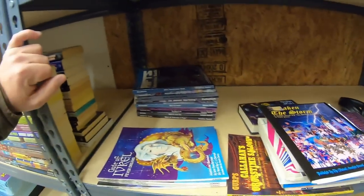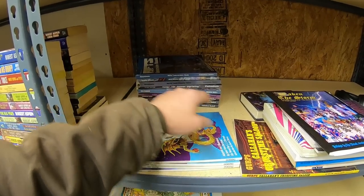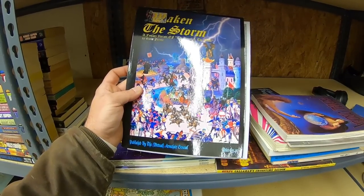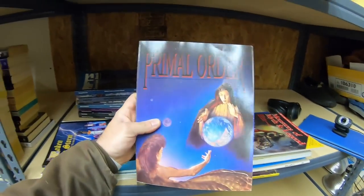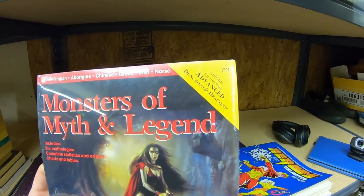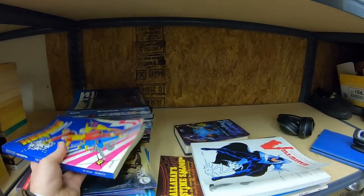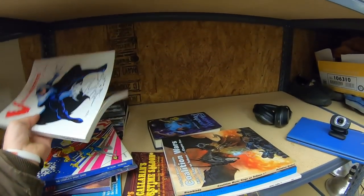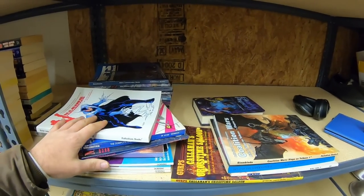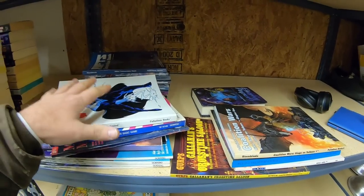And then down here, I've got some RPG books, Rifts. That's a whole bunch of Rifts books there. And of course, I've got this one, Wake in the Storm. It's a fantasy variant of The Sword and the Flame. Primal Order. This is Monsters of Myth and Legends, brand new, sealed, suitable for use with Advanced Dungeons and Dragons. So we've got that. We have Heroes Unlimited Revised, Villains Unlimited here, Coalition Wars, Beyond the Supernatural. These are all little roleplay books, RPG gaming books, I guess I should say.